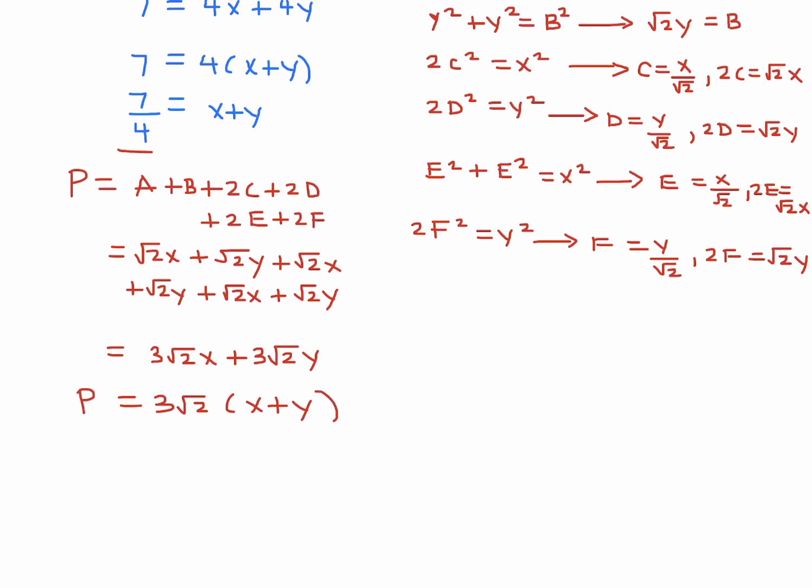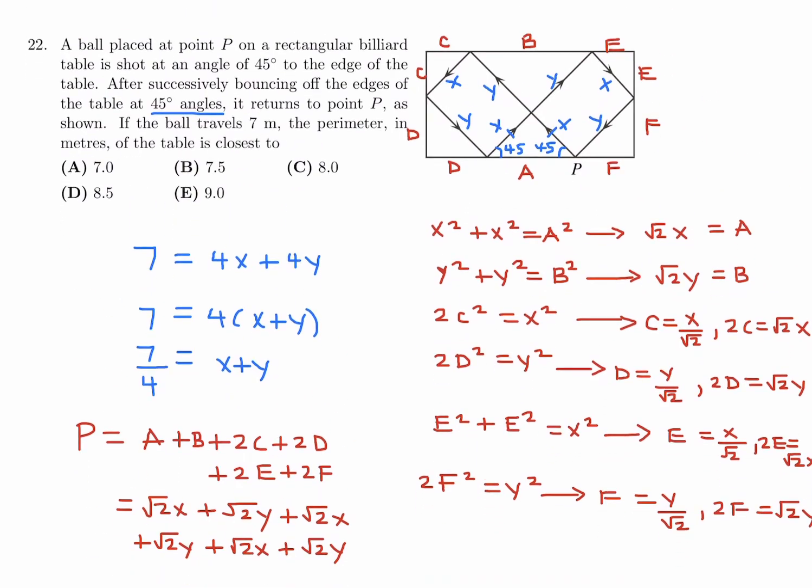Now, x plus y, we figured out earlier, was 7 over 4. So 3 root 2 times 7 over 4. And I believe they want you to figure out a decimal value for this. And if you do that, you get approximately 7.42 for the perimeter. So let's see here. 7.42 is closest to 7.5 of the answer choices. So the answer is B.